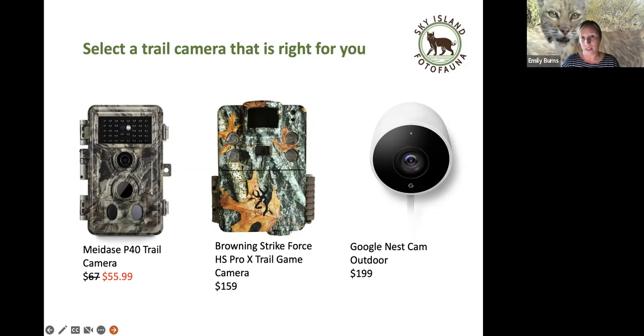Every year, more and more cameras come online. They're getting better and better. They take higher quality photographs. They miss fewer animals that go by. So they're just getting really, really good.